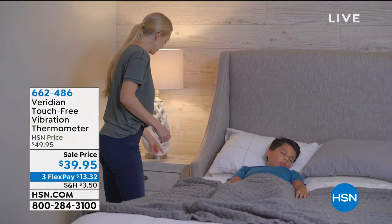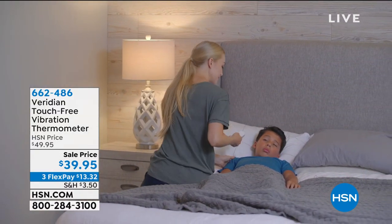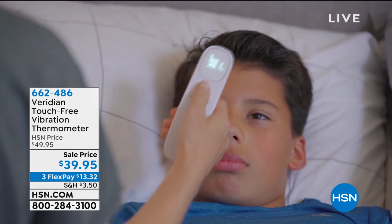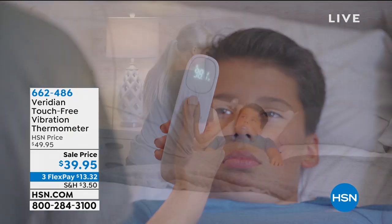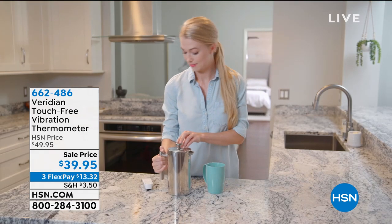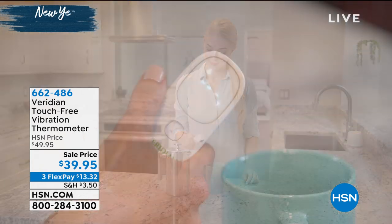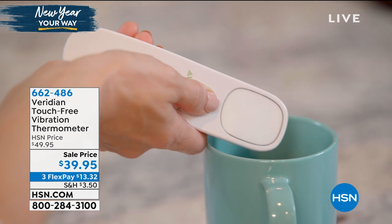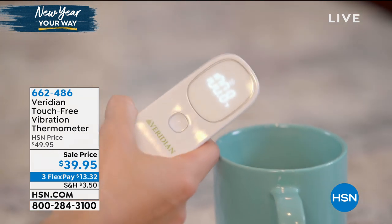So what happens when you take your temperature? It's usually somebody who's sick, right? If somebody's not feeling well, then what do you do with that thermometer? You stick it back in the case, then take someone else's temperature. You don't really wanna be putting this in and out of everybody's mouth. You don't have to anymore. This is touch-free. It is so cool, so easy to use.